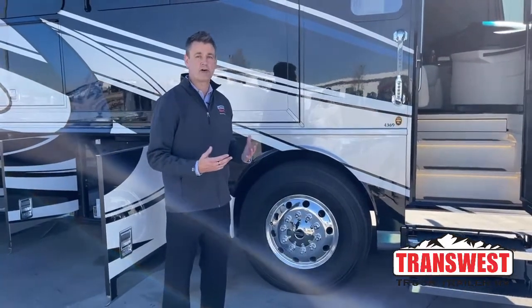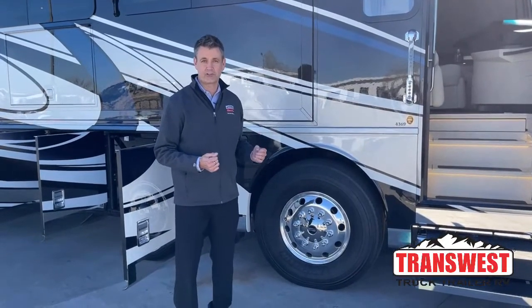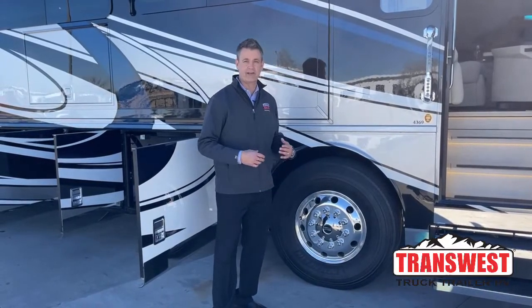The importance of that for our customers is the tighter the wheel cut, the less backing up our customers have to do. We know that 90% of the accidents out there happen the 1% of the time our customers are backing up. If we can eliminate that with a really tight turning radius up front, then we can do something really special for our customers.